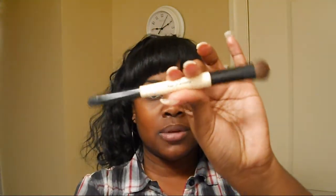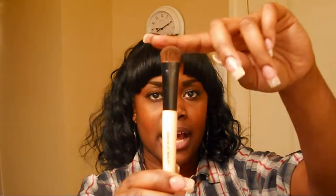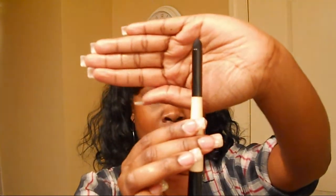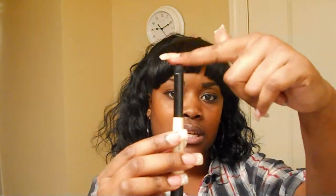Okay, as I was saying, I purchased the Essence of Beauty Smoky Wide Eyeshadow Brush. It's a duo brush. It comes with the large eyeshadow brush up here, and then a narrow eyeshadow brush on the bottom to do smoky eyes. I haven't used this in a while. I used this today to put on my little shadow that I have on, which is not light, but more like a flesh tone color shadow.